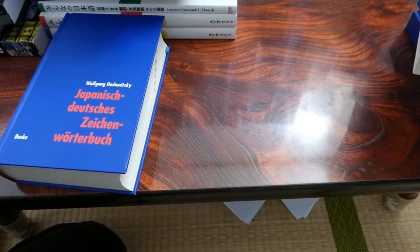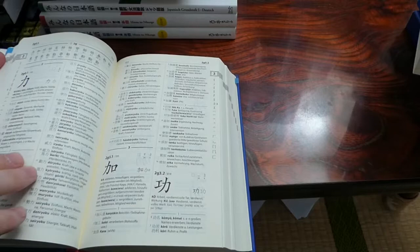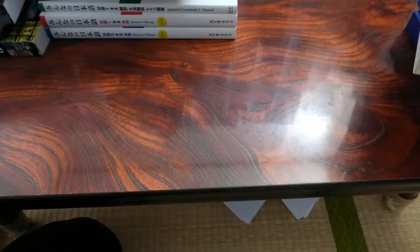We've got the Japanisch Deutsches Zeichenwörterbuch, basically the same thing, but without skip, so it's a little harder to use, but you can still study with things like this. It's not terribly, terribly hard. You just have to go kind of character by character, or figure out the radical system, which you probably should anyway, even with the skip system.